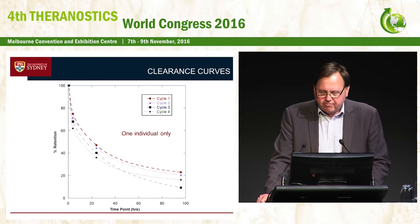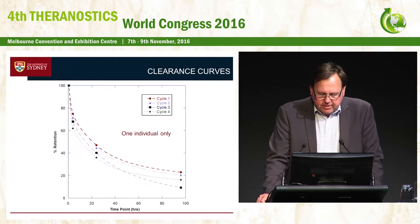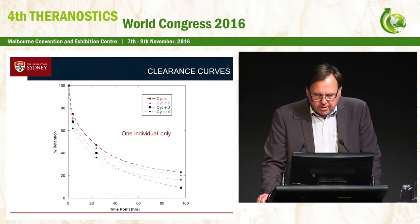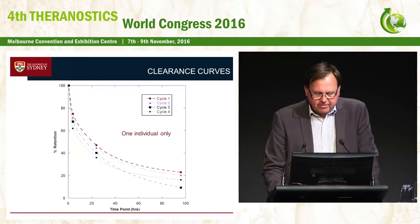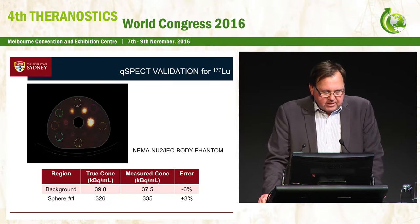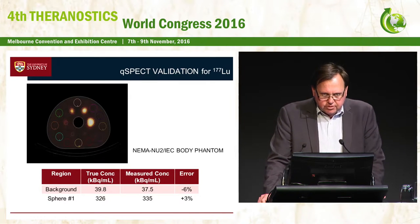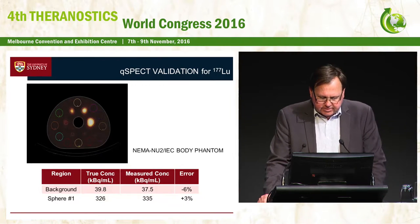We derive these data from the whole body planar images, which are quantitative, using the MERD approach, and you can nearly overlie them most of the time. So I think you could use the first treatment to plan the subsequent ones with a fair degree of reliability. You've got to make the SPECT imaging quantitative if you want to use SPECT for that purpose, and so there's been some work done in this area, Peter Mack here, and also with ourselves.